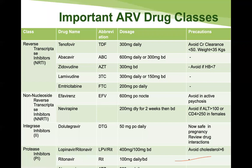Okay, so there you are being asked whether you hear that with TLD. So yes, TLD has a combination of tenofovir with lamivudine and dolutegravir. Dolutegravir should now be prescribed.